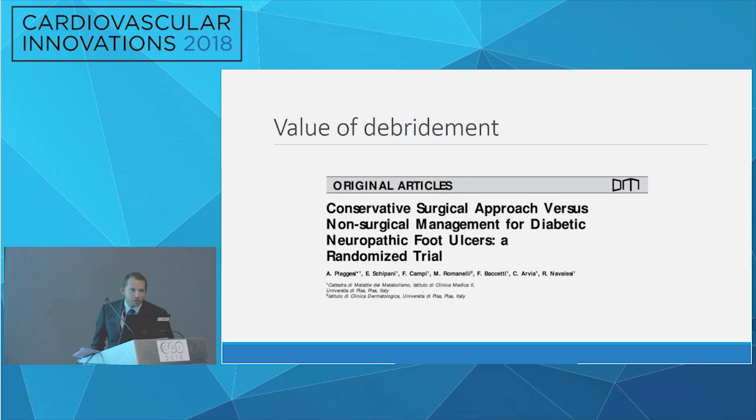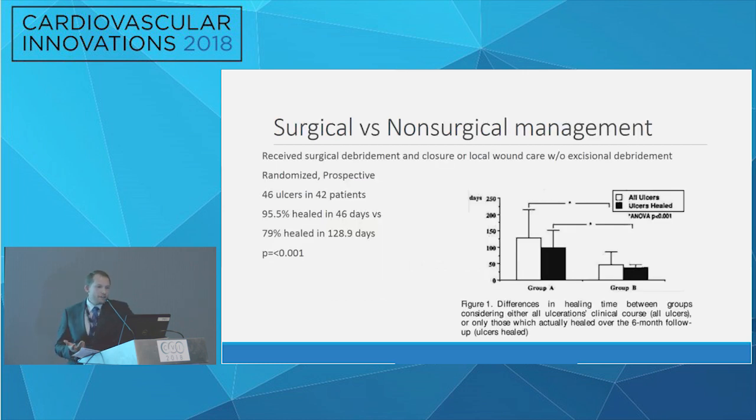Some of my thunder's already been stolen by Dr. Bartlett's, but back in 1998, there was a seminal study out of Italy that looked at the effect of debridement. We would probably call this a pretty bold study today, but they randomized patients to either excisional debridement or non-operative debridement, conservative measures. So what did they find? They found that patients receiving excisional debridement healed at 95.5% and at a mean of 46 days, versus only 79% healed at a mean of 128.9 days. Huge difference between excisional debridement and conservative management.